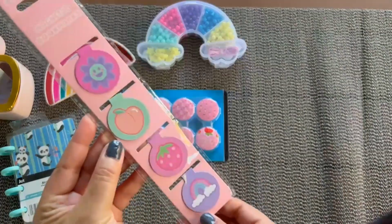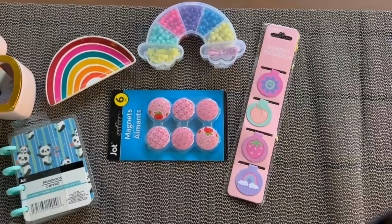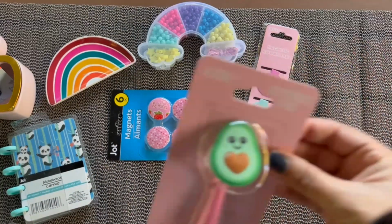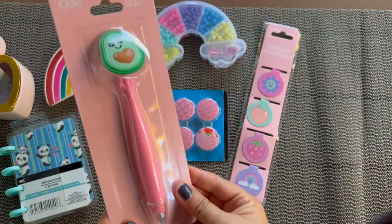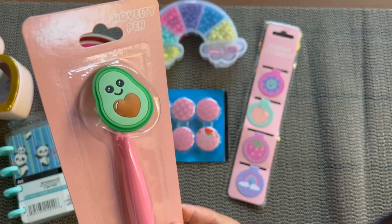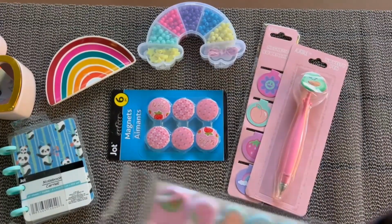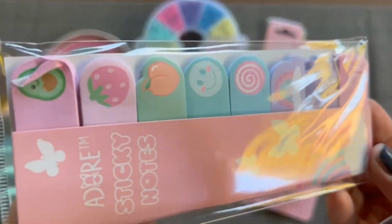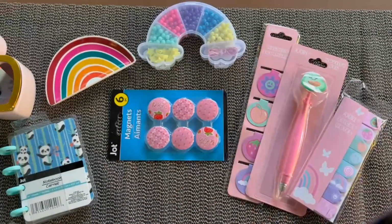She's also shared these adorable magnetic bookmarks. They are so cute and handy to have. You can use them for your planners. And look at this avocado pin. My older daughter Lil's mascot for their dorm floor was an avocado, so I may be sharing that with her. And she's also shared some of these adorable sticky notes.